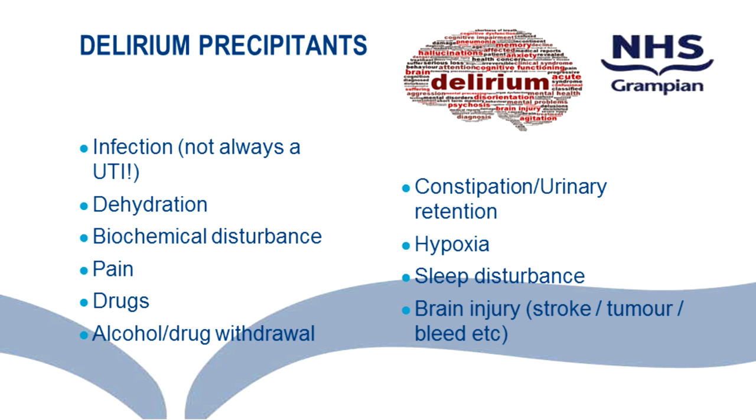There are loads of medicines that can cause delirium, either by acting directly in the brain or in an indirect way, such as antibiotics causing C. diff or drugs causing kidney failure. Always remember alcohol and drug withdrawal, including drugs prescribed by the GP as well as illicit drugs. Constipation and urinary retention are really common causes of delirium and are easily treatable, so are really important not to miss. Other things such as low oxygen levels and any direct injury to the brain can also cause it.